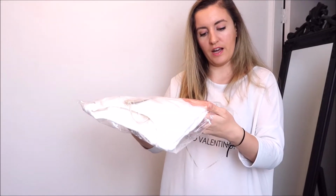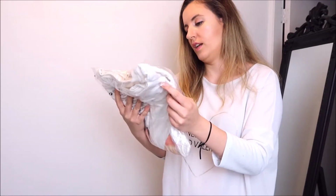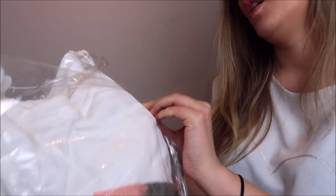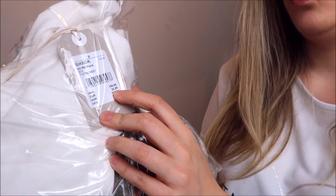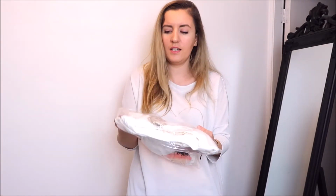Okay, the first item is, I think, a sweatshirt. It's got the original label still on, and the brand is called Redbird. Never heard of it, but it's got the original prices as well, and apparently the full price was €22.95, which in pounds is around 18 or 19 pounds. So let's try it on.